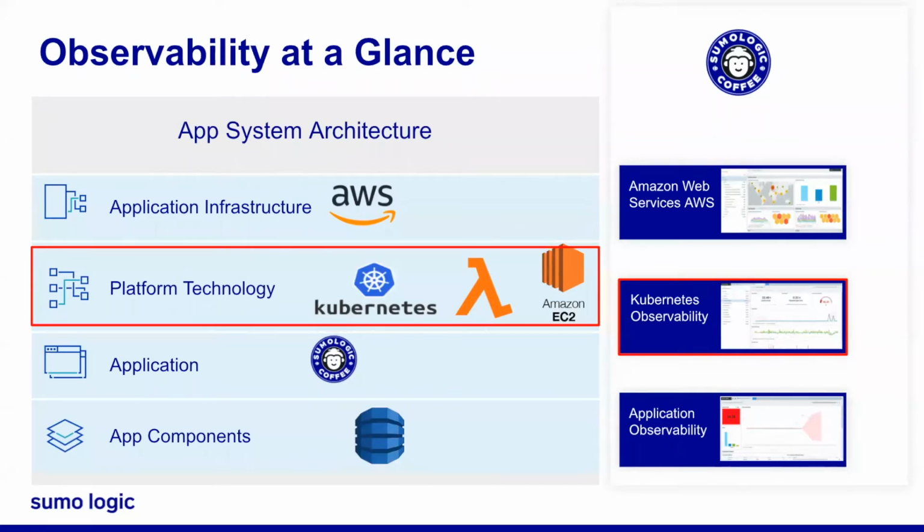All right. So for observability at a glance, we saw this slide earlier, and previously we dealt with the AWS application infrastructure. That's what we just did. We took our AWS data and brought it into Sumo Logic. Now what we're going to do is go through a similar process for setting up observability for Kubernetes. So you may have AWS, you may have Kubernetes. If you have both, this exercise is helpful. If you're not using Kubernetes, it's still going to be helpful to learn how to do it, but may not be as applicable.